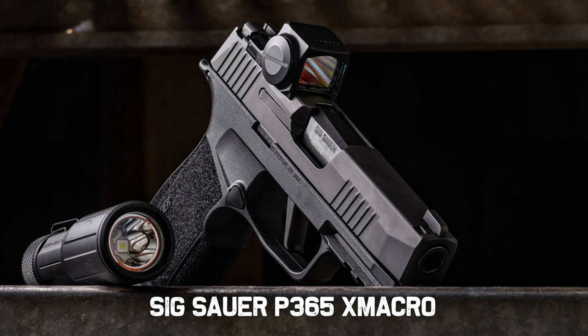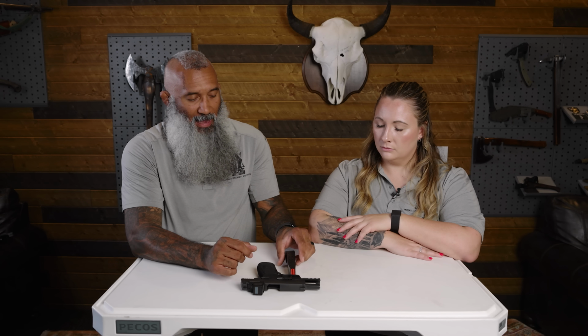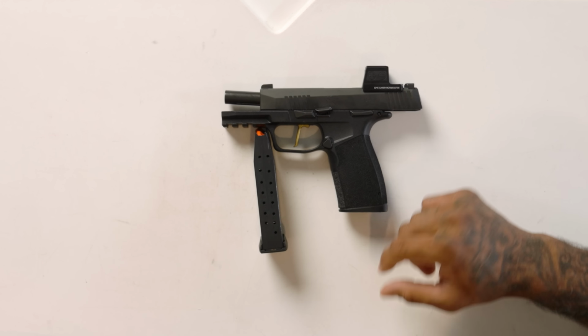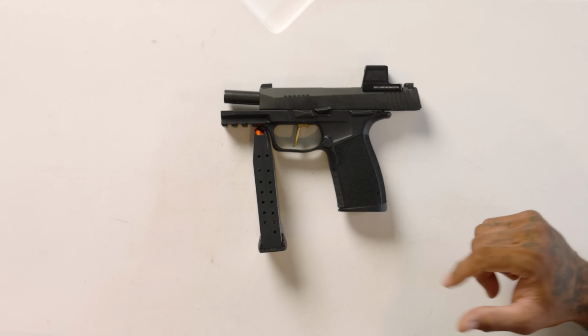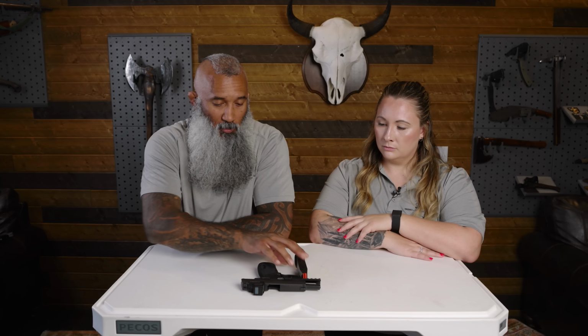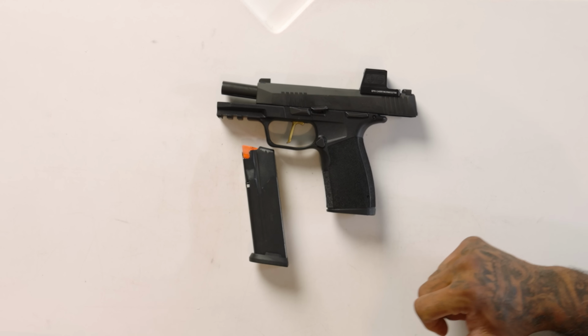All right, guys, on number 3, we got the Sig Sauer P365 XMacro. This isn't the P365 we were talking about earlier. This is a little bit bigger. As you can see, the mag count for this one is 17 plus 1, so that's going to give you more rounds for those of you that like to have more rounds. This is a great option for that. On this model, you can see that there's an optic and there's an updated trigger there.